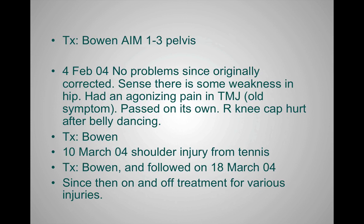Oh, so he senses that there's some weakness in his hip. He had an agonizing pain in his TMJ, which is an old symptom for him, and it passed on its own. Then his right kneecap hurt after belly dancing, so obviously his sciatica is definitely out of the picture. And so we did a Bowen treatment.